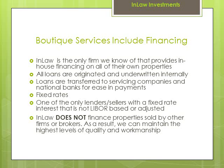The most exciting part and what sets Inlaw Investments far beyond any of our competitors in the markets is that we are the only firm that we know of that provides in-house financing on all of the properties that we sell. All of the loans are originated and underwritten internally. That's within our own firm. Loans are transferred to servicing companies and national banks for ease in payments. We provide fixed rates. We're one of the only lenders or sellers with a fixed rate interest that is not LIBOR based or adjusted. And Inlaw does not finance properties sold by other firms or brokers.